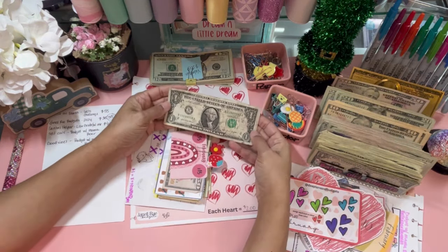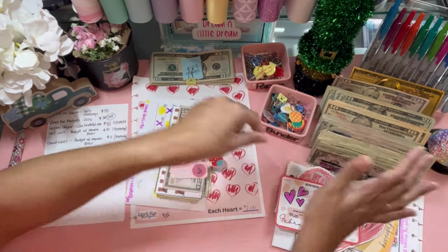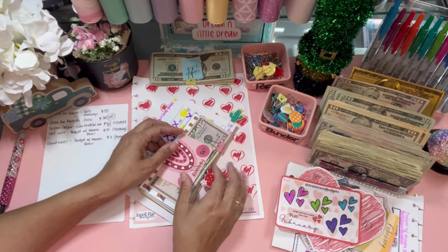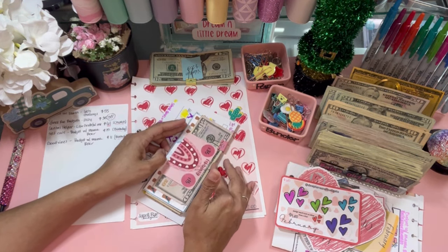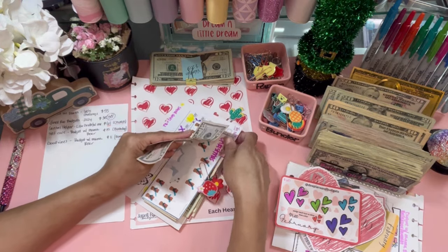So all the, ugh, gross. Where did that come from? I don't even want to touch it. Okay, so why is this? Okay, this one goes, I guess I finished it first.